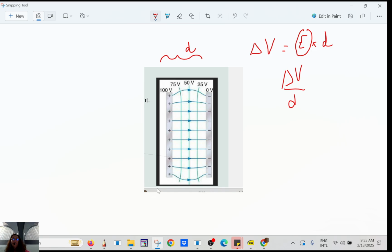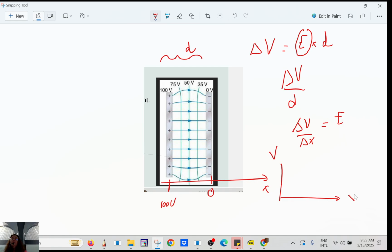So if instead I put an X here, we already talked about that. At that point here, it will be 100 volt. Here it will be 0. So delta V over delta X, that's going to be the electric field. The electric field, you take the derivative, it's the slope, and it's a constant slope. So the voltage as a function of distance is going to decrease at a constant rate. You're going to have a line. And the slope here will be the electric field.